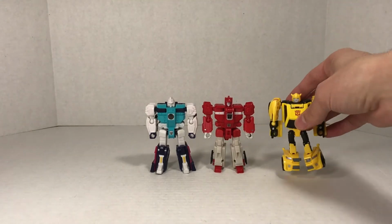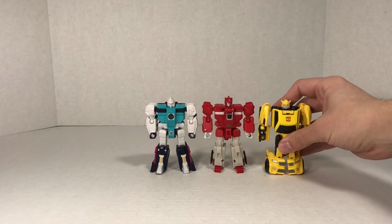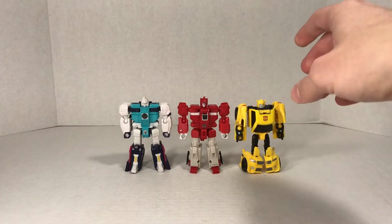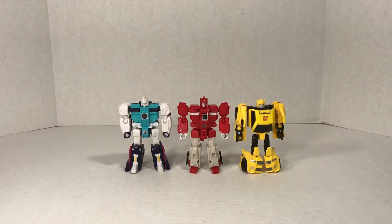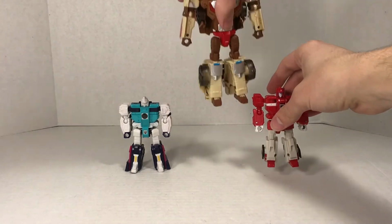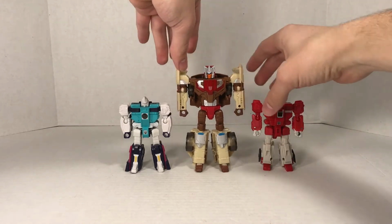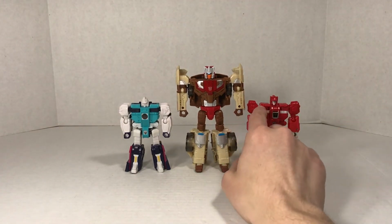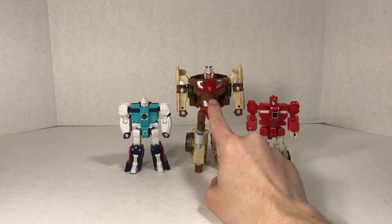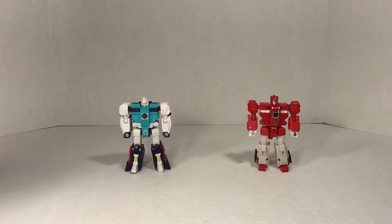Here they are next to Legends class Bumblebee, and you can see both of them are a little bit taller than Bumblebee is at the head. You got Deluxe class Chrome Dome, and you can see they both come up to a little bit above that brown bit right there, just like right there on Corundum, pretty much both of them.